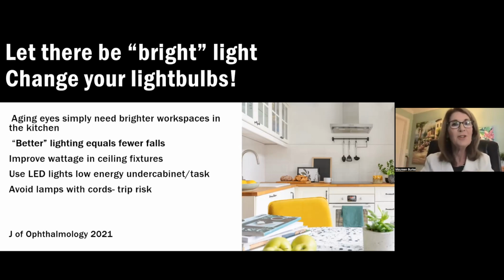Have any of you changed your light bulbs so far? I'm sure you've heard that that's an aging thing to do. So you can put in the chat and let us know if you have already updated your space with some bright light.